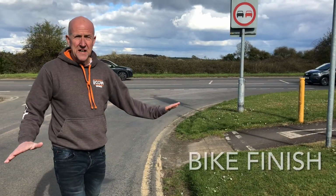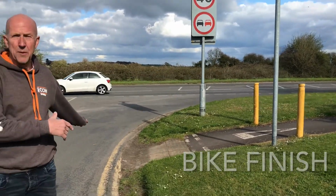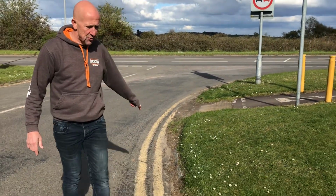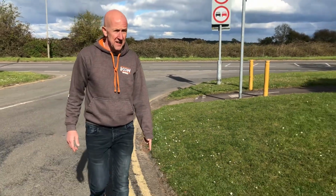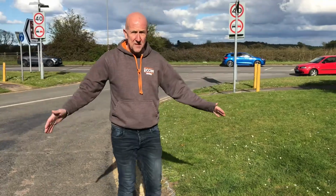Okay, so this is the finish of the bike section. You'll come down the road. You can see it's quite busy now, but this is a sort of busier time of the day. You'll come off the main road, keep going, you'll come round to here. When we're at this point here, this will be the dismount line.